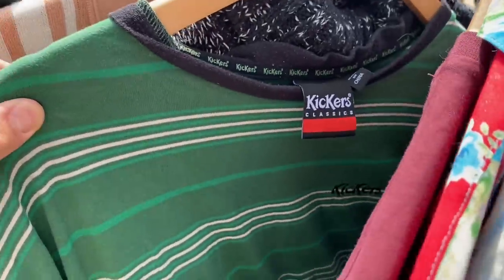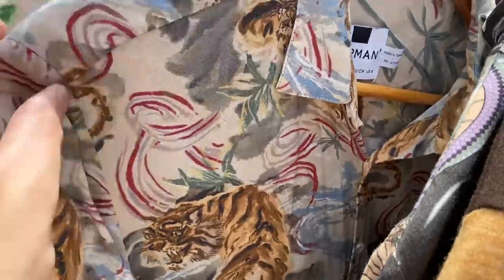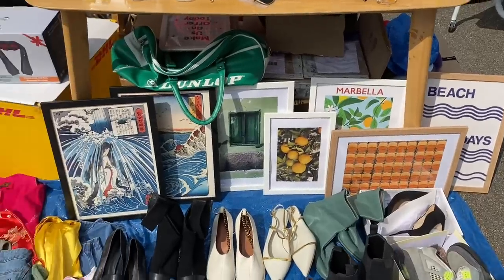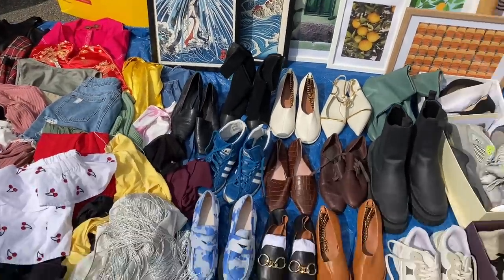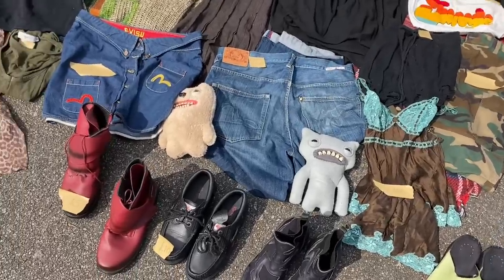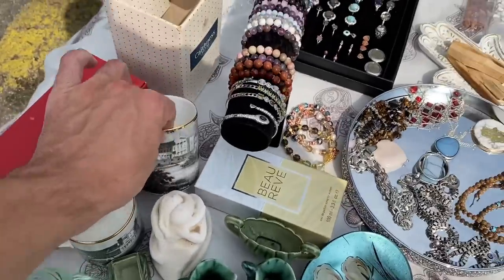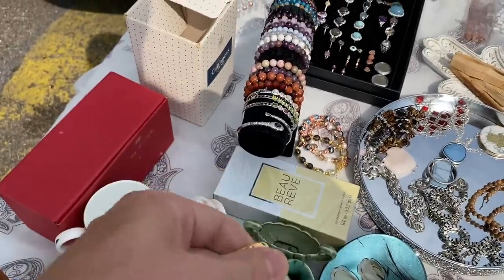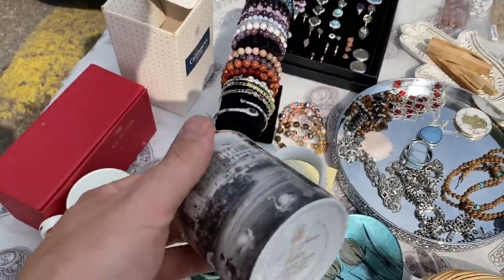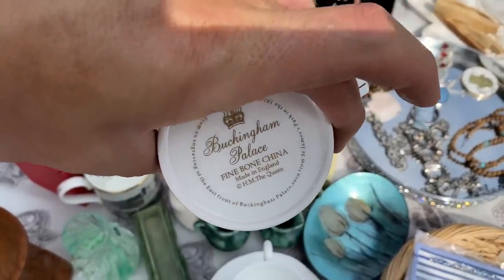Okay, we've got a mix of like new stuff, vintage, bits and bobs. Everything on the ground, all the clothing on the ground. The lady was very nice and said that I could take 2 pounds off, like these glasses and your Chanel one.